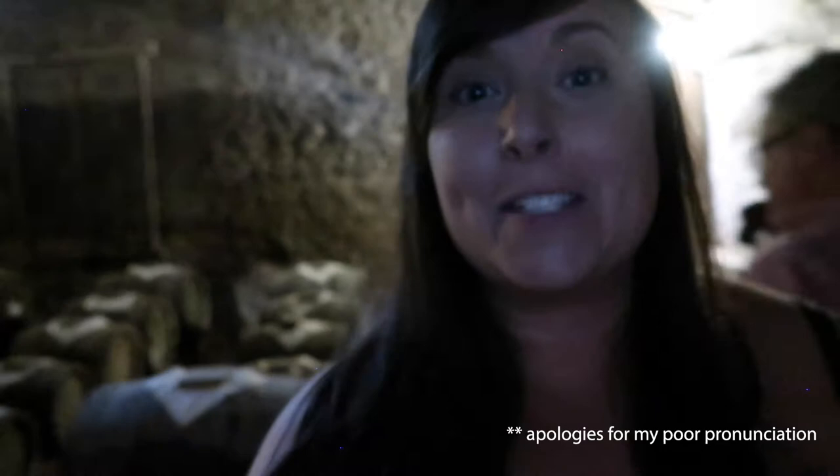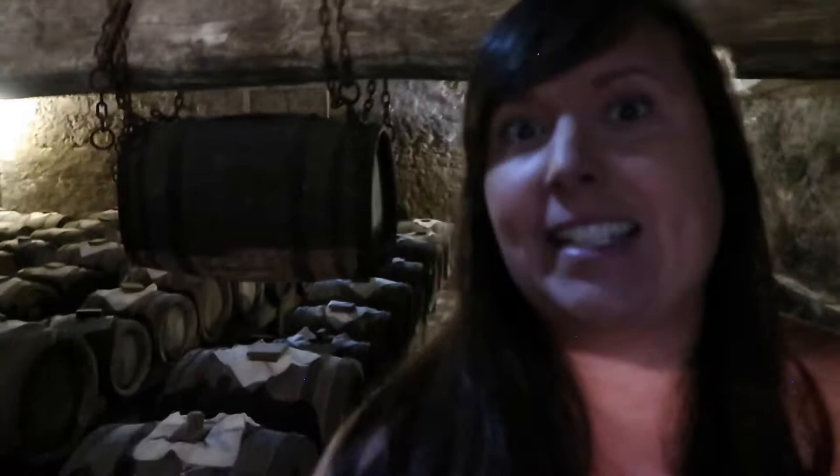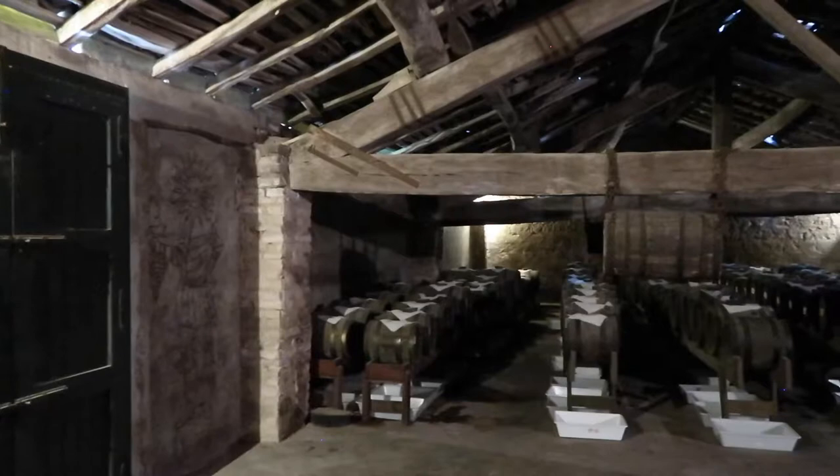We are in the balsamic vinegar attic for Venturini Baldini, and it smells amazing. These barrels are hundreds of years old, and it takes at least 12 years to make a first batch of balsamic vinegar.